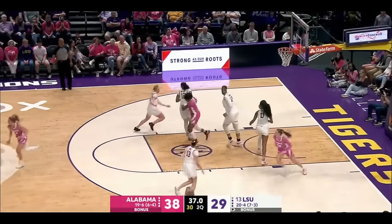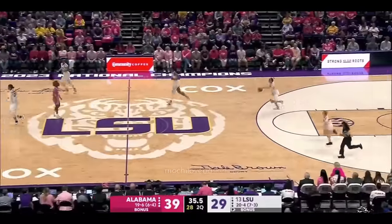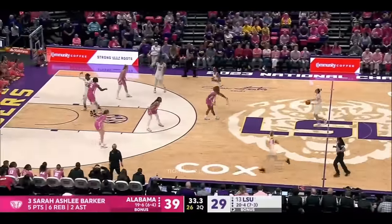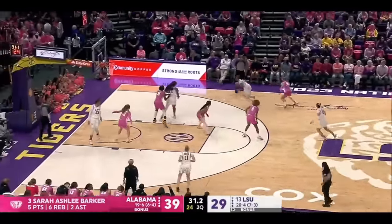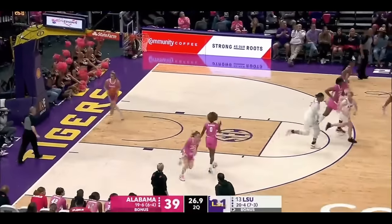Started her career at Georgia. Now in her second season at Alabama, she can come back for another year as well. I was looking at her numbers from last year. She averaged 4.5 points per game, up to 16.9. Michaela Williams.